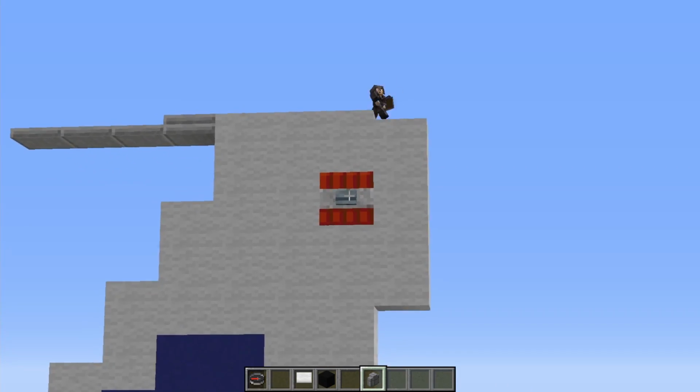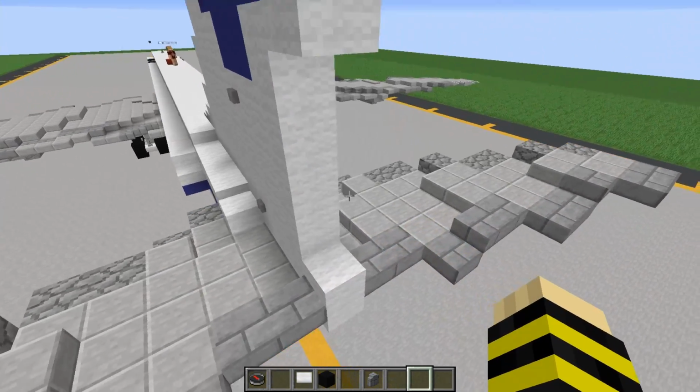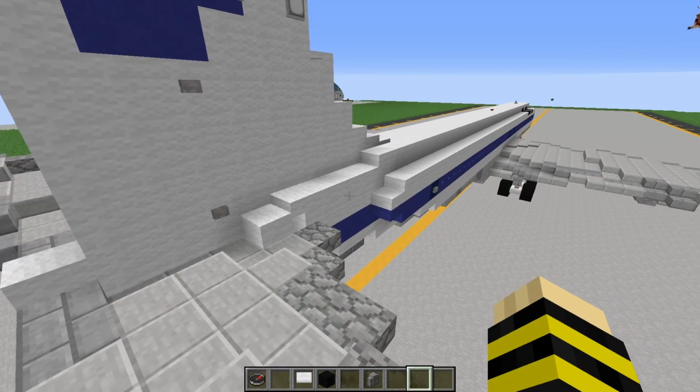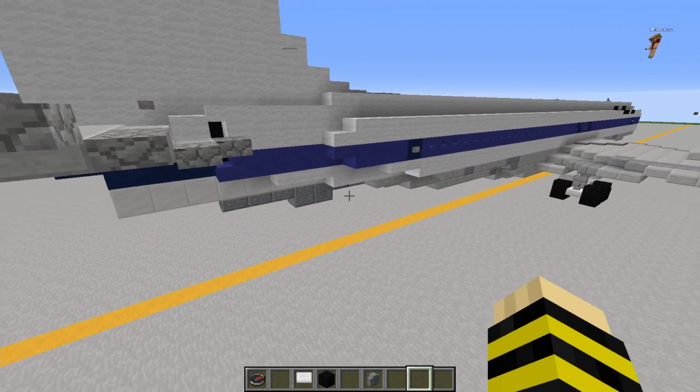You also have the American flag up there and an antenna that sticks off the top of the tail right there. No APU that's visible here. I think it's somewhere else on the aircraft, unless it used ground power. I think it might have done.